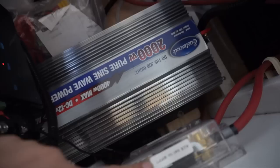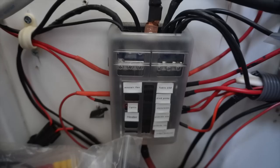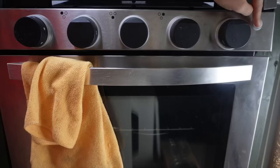And from the battery, it goes to two places. So connecting to the battery is, one, my inverter connects directly to the battery, and two, my fuse panel. And then connected to my fuse panel is literally everything in the van. My max air fan, my lights, my heater, my USB outlets, my sink water pump, my stove and oven lights.